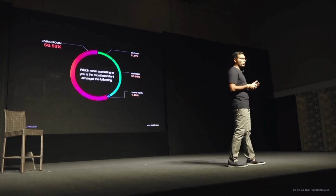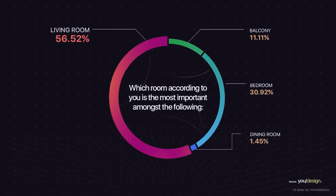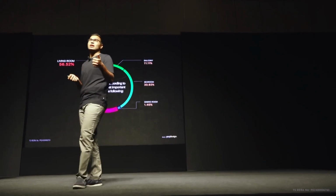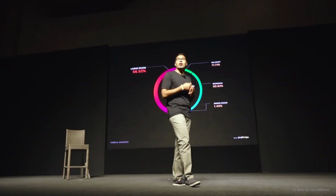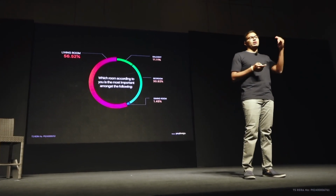Then we asked them one more question: which room according to you is the most important amongst the following? We mentioned bedrooms and all. Again, a whopping 56% mentioned the living room. So you can see undoubtedly the living room stands out as the most important aspect of our family life, of our apartment. So what did we do with respect to the living room?